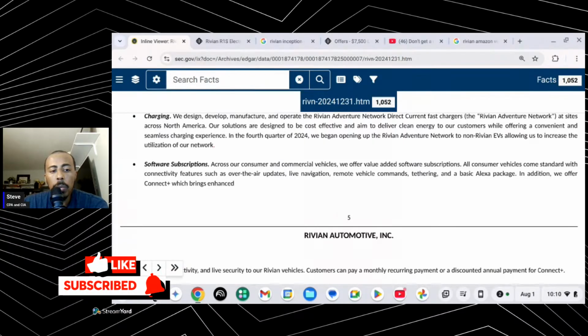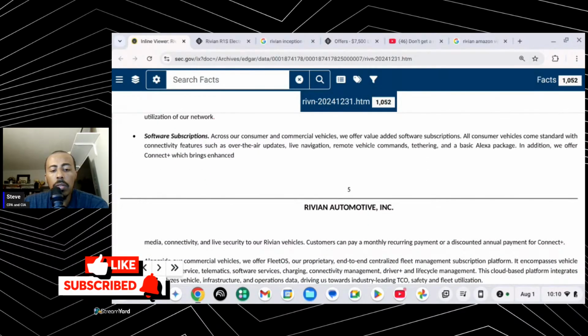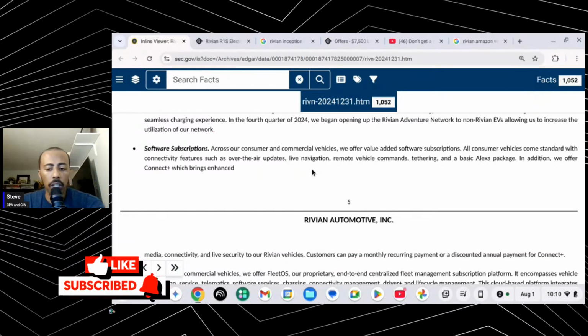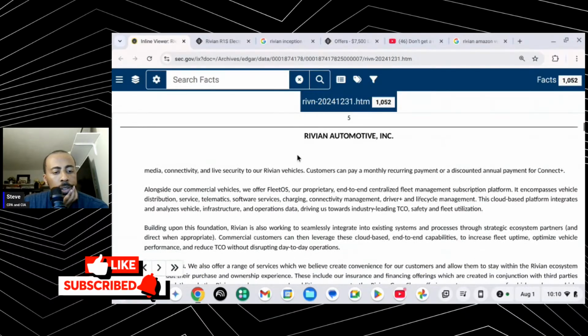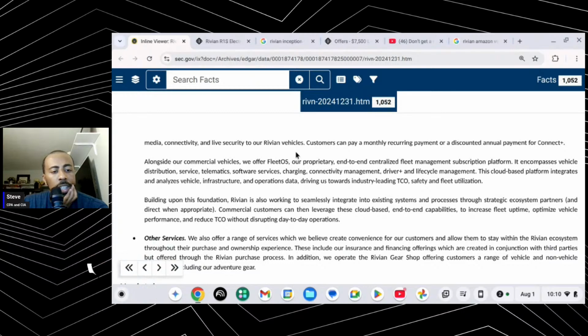All consumer vehicles come standard with connectivity features such as over-the-air updates, live navigation, remote vehicle commands, tethering, and a basic Alexa package. In addition, we offer Connect Plus, which brings enhanced media connectivity and live security to our Rivian vehicles. Very similar to Tesla. Tesla also has a subscription model where you pay either monthly or yearly, and it gives you all these perks as well. So very similar model. This company is kind of copying what Tesla is doing.